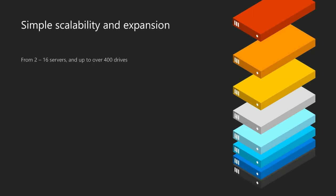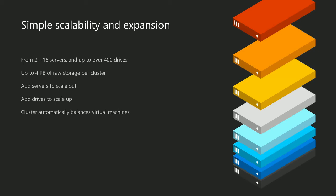So the great thing about Storage Spaces Direct is the scalability and expansion. You can start with 2 nodes, and you can grow up to 16 nodes and up to 400 drives, up to 4 petabytes of raw storage per cluster. And you can add additional servers to scale out, add drives to scale up, and the cluster will automatically rebalance itself with the storage. And if you add more drives, the pool will automatically absorb those drives and rebalance the storage. And basically, it's all running on Ethernet fabric.